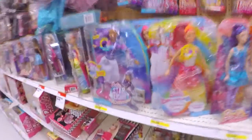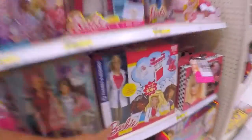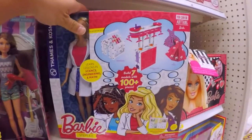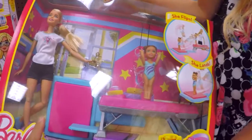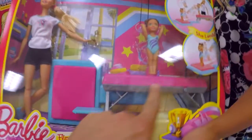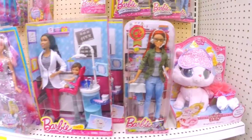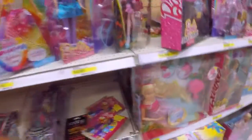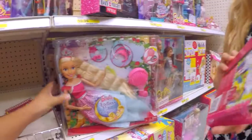Look at all these Barbies. This is new too. You don't have this one. She does science experiments, I think. That one we saw last time. No, it's different. Is it different? Yeah. But I thought that was the balance beam that she walks on. That's cool. Well, we have to. This is new. We have to get this. It's like a little book.